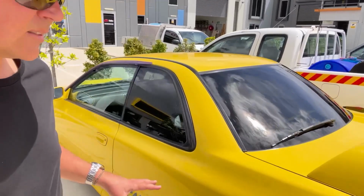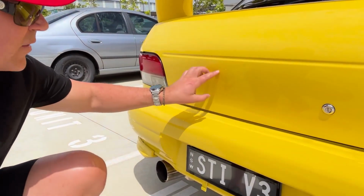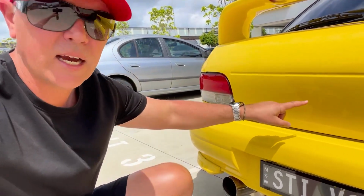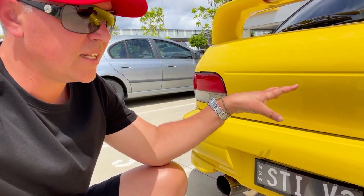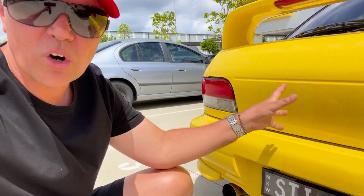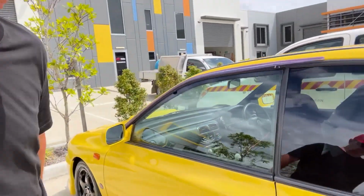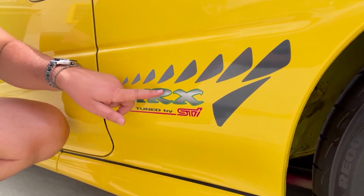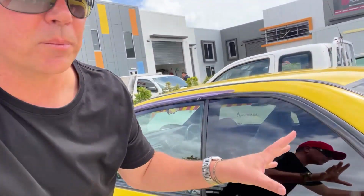You come to the back of the car, I've removed the trunk WRX badge. The one that was on there, if you go back through the videos, you'll see it was a greeny color with a yellow outline, and it's not designed for this car, so it's the wrong color. The one it should have is what's on the sides here, which is the grey with this green trim. So that big WRX there should be the one that's on the boot.